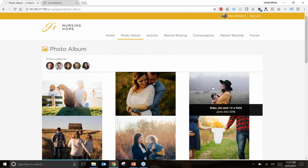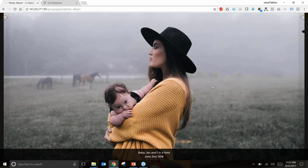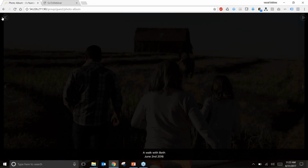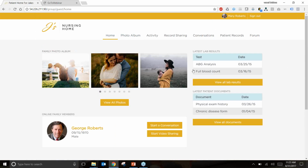And for each one of these photos there is a caption, and you can easily click on any one of the photos and it will take you to a full screen of the photo, and you can just go through each one of the photos in the full screen mode as well. Let me close it. So that's a way in which family members can share the recent updates with the patient while you are still in the facility. Let me go back to the homepage.